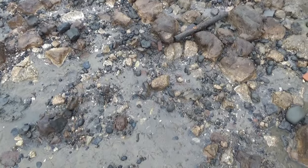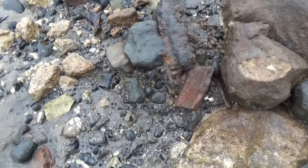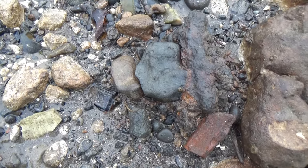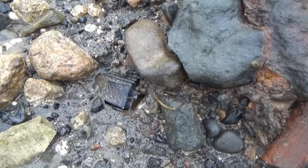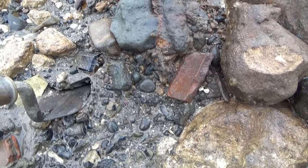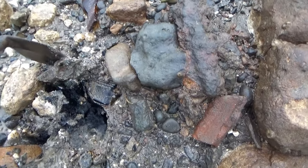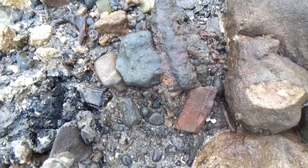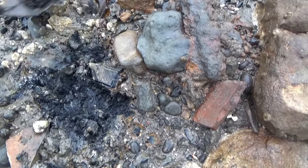Well, this is a little bit exciting. Somehow or other, as I was walking past, I've seen what I'm hoping is a little bottle, and hopefully a poison bottle. It kind of looks blue, but I can't really tell in this light. It's just here. And yeah, is this a bottle? And is it intact? This would be truly wonderful if it is. And is it blue? No. I'll be able to see better when I get it out of the mud.